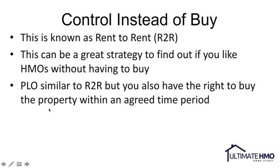A purchase lease option is where, similar to rent to rent, you give a guaranteed rental income to the owner and you get to use the property, rent it out, make a margin, but you also have the right to buy that property for a price that you agree today within an agreed time period. So you might get the right to buy a house within 3 or 5 years, and the price you agree today might be less than what it's worth in the future. So you can get cash flow as well as equity growth, which is fantastic.